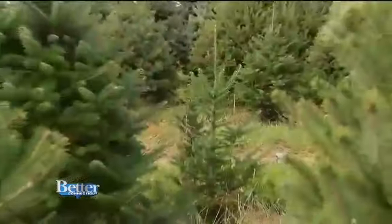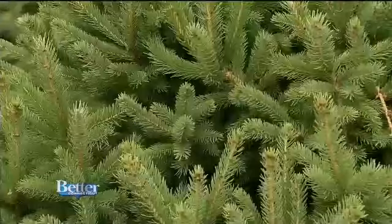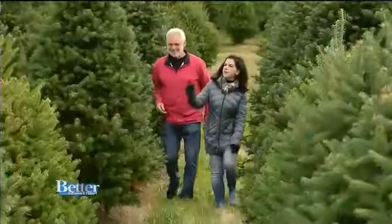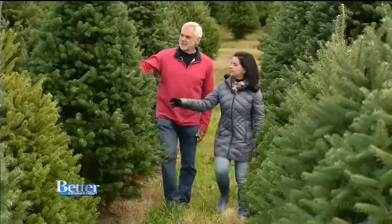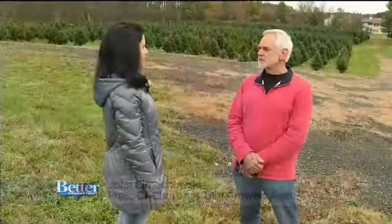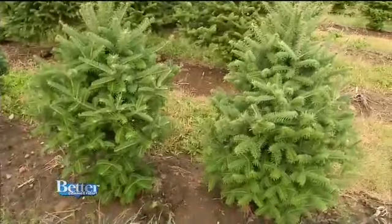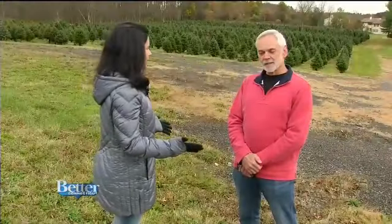Something that you might not realize, it actually takes 10 or more years to grow that tree you pick. John Simakowski, president of the Connecticut Tree Growers Association, tells us more about the process. It takes about 10 or 15 years to grow a Christmas tree. Most people have a tendency to think you put them in the ground, you come back in about 10 or 15 years and you pick up a tree, and that's not how it works. It's a lot of work involved.